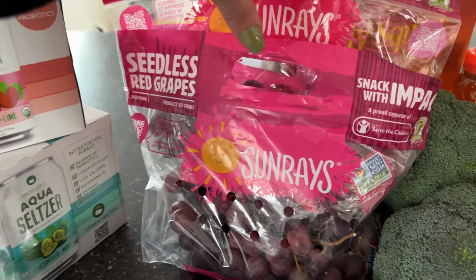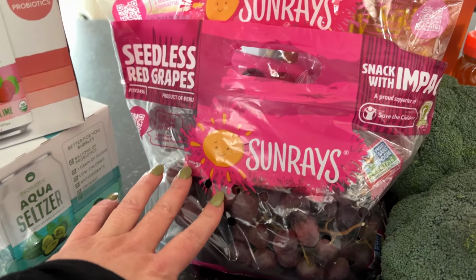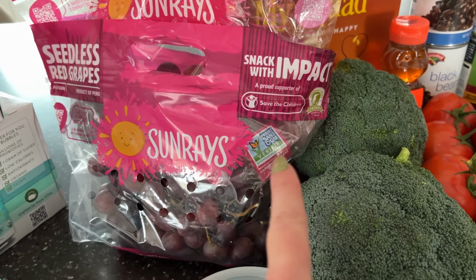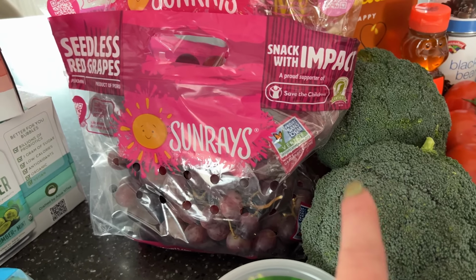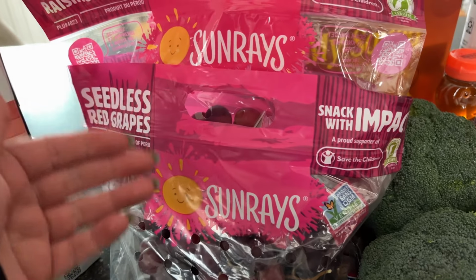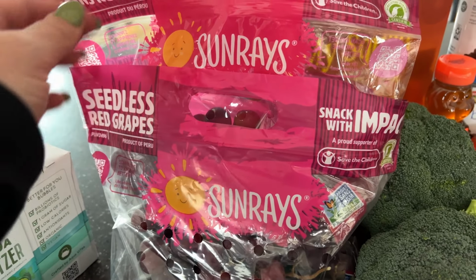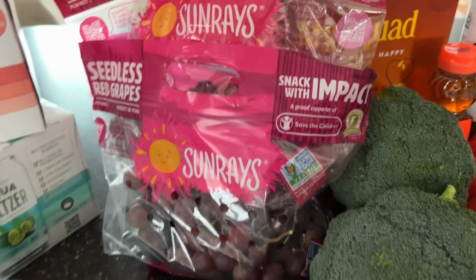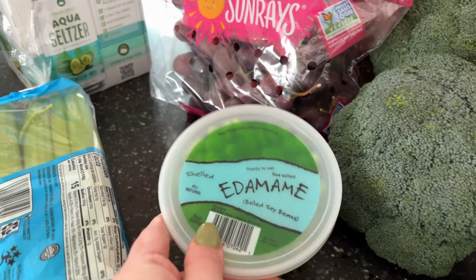And then we have some grapes on my meal plan list this week. It's either broccoli grape salad or doing like a chicken salad with chicken and mayonnaise, and I like putting grapes in my chicken salad. And then we have some edamame.